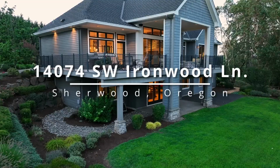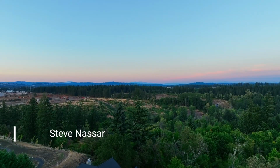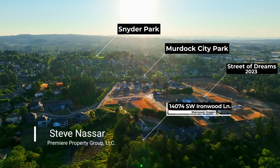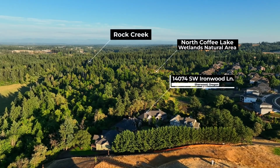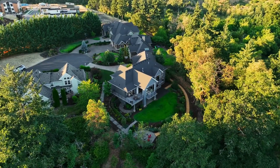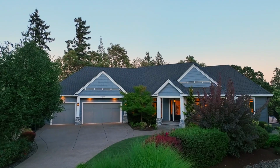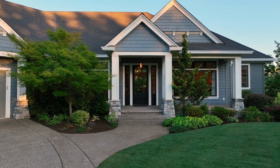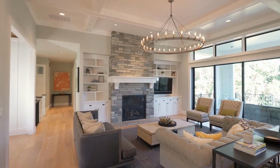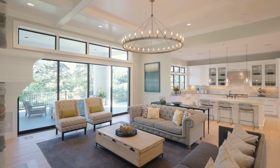Perfectly designed, this immaculately maintained home is ideally situated in a private cul-de-sac, just steps from the 2023 Street of Dreams. Backing to a protected wetland and close to parks, it's a coveted Sherwood location. From the grand open entrance, discover masterful craftsmanship, from the weathered ash oak hardwood floors to the high ceilings.